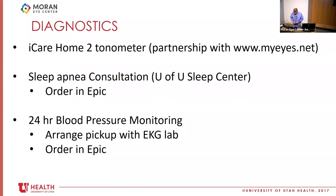In addition, we have other things that we want to mention. Many of you know that glaucoma is not just one risk factor. We have multiple risk factors that we're addressing. And just a reminder that if you need to order sleep apnea consultation and a 24-hour blood pressure test, those are all orders within Epic. The 24-hour blood pressure test works as a library card system. The EKG lab has a number of devices to rent out and check out, and those can be picked up. And then I usually just use rule out nocturnal hypotension as the reason and indication to do a 24-hour blood pressure test.